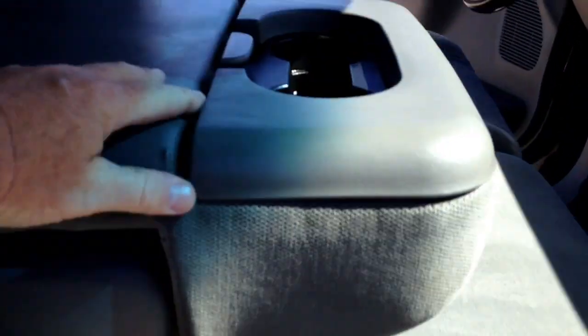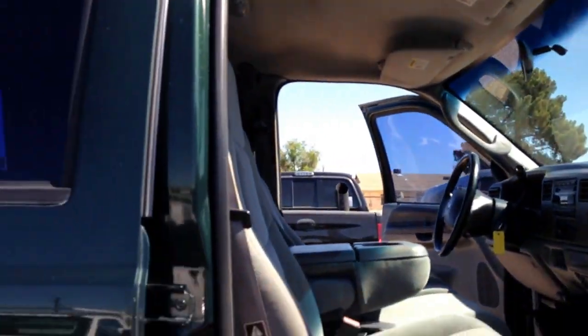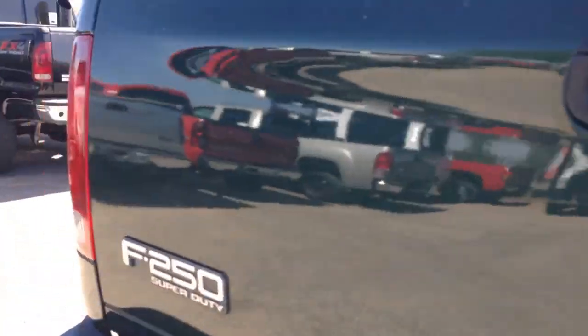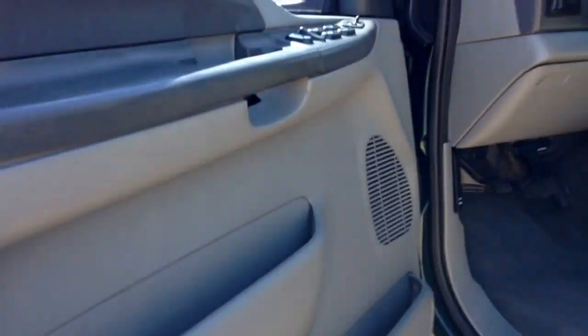Carpet looks good. This seat looks great. The interior of this truck is outstanding. I wish the paint looked like the interior. But, you know, the exterior of it, aside from the dings in the tailgate, you really could take this thing to Mako and knock it out, paint the whole thing for probably under $1,000 if you wanted to. That'd be a one-stage paint. I don't know why it has these notches on both sides. It's kind of weird.